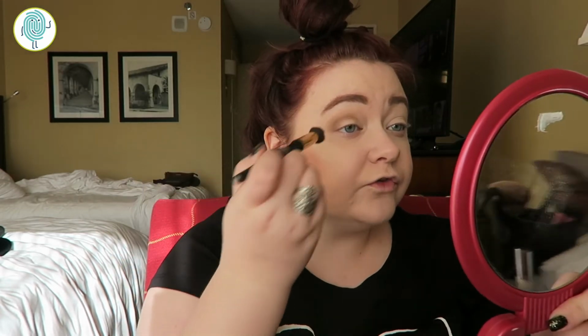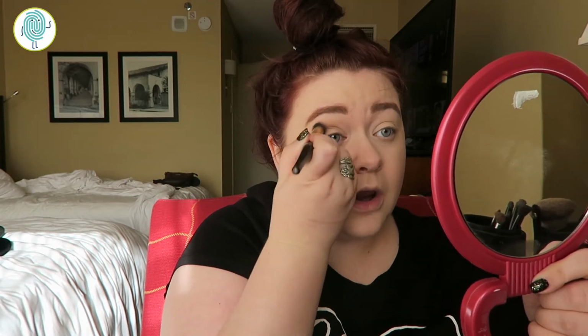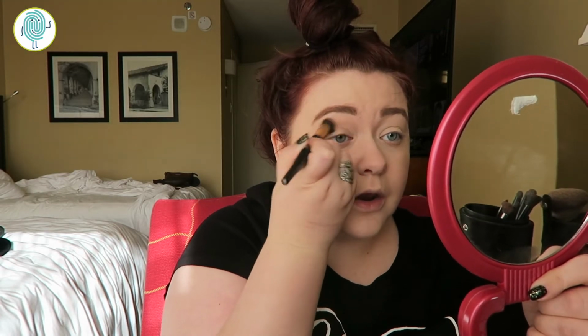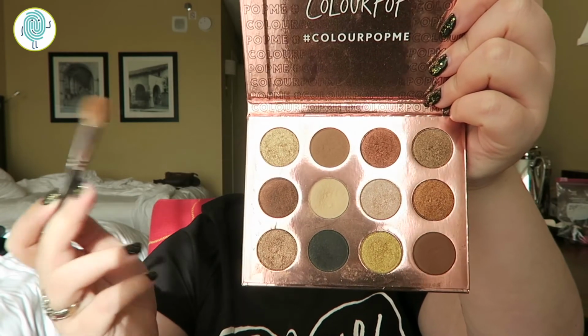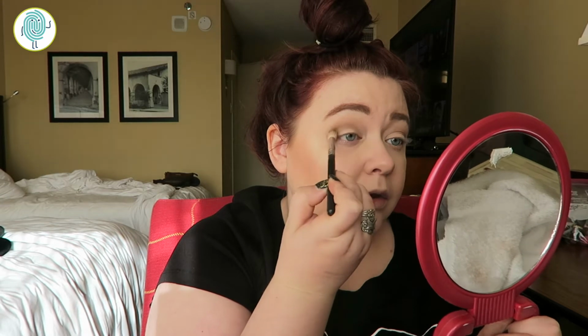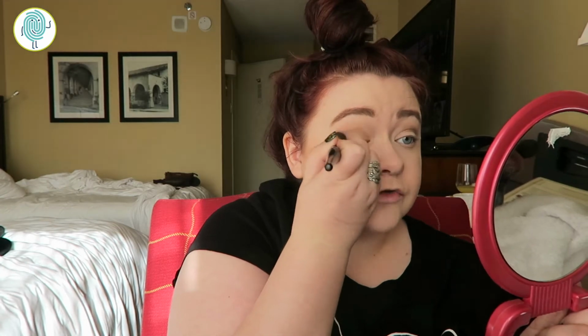And I'm going to take this fluffy brush that I have and just kind of run it over the shadows so they blend out. This doesn't have anything on it, it's a clean brush. I'm going to take this darker brown color, which has a little bit of shimmer in it. It's called Level Up, and I'm going to put that in my crease as well. I'm still using the same brush for this. And then I'm going back over with this fluffy brush and blending it out.